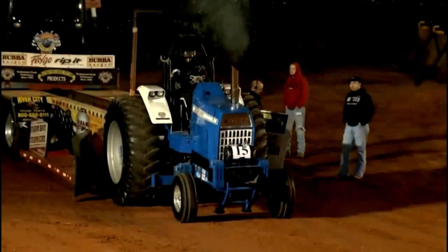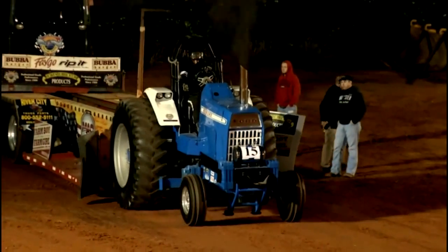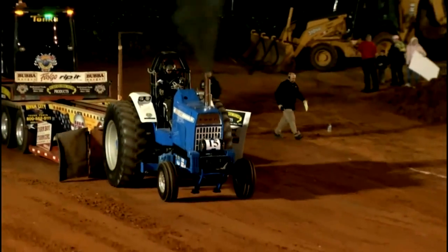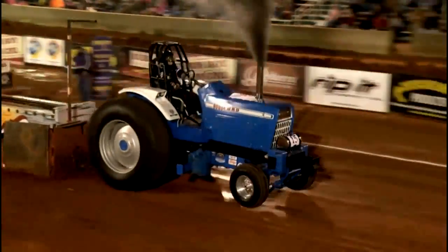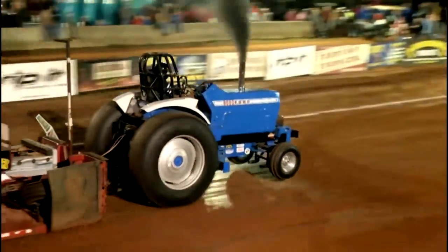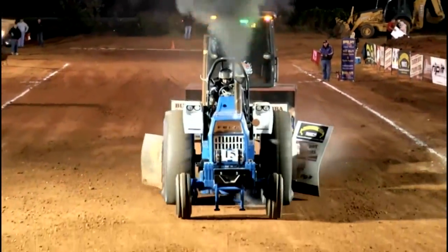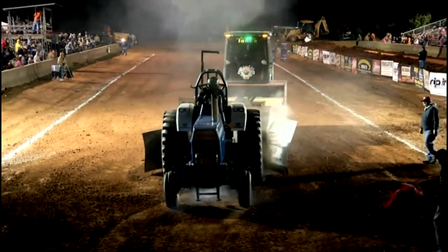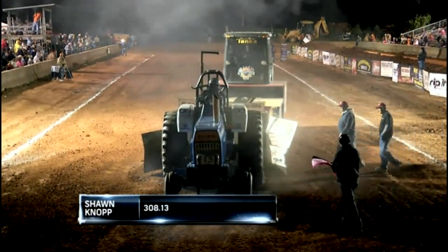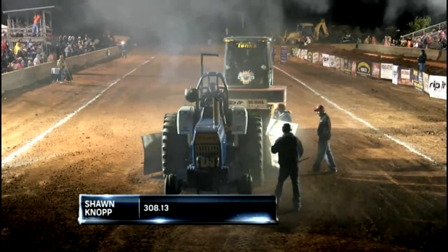And here's the penultimate puller. Limited edition, Sean Knopf. Sean Knopf, your 2010 Howes Lube champion, the only Ford in competition, but it only takes one big blue to take over the lead. Can Sean do it? Oh, bucking there at the end, gets a little out of control. It's going to cost him, Ted. He will come up short.